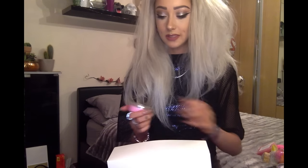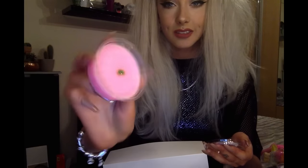And then we've got the Fruity Loops. If you like cereal, the Fruit Loops cereal, that is what this one smells like. So this one's got a little sprinkle of glitter on it on the top. But it smells so good. If you like Fruit Loops, which I do, have your bedroom smell like them. Why not? Or your living room or your bathroom.